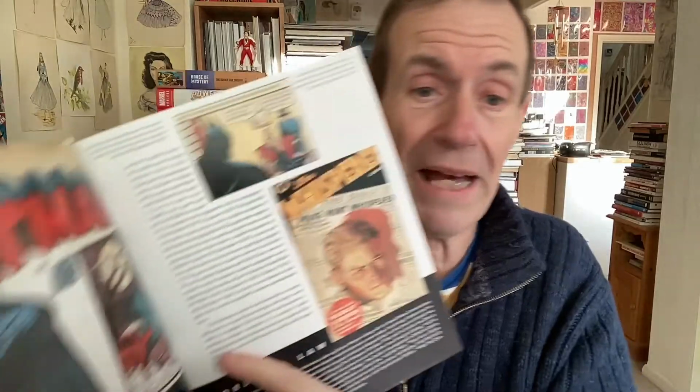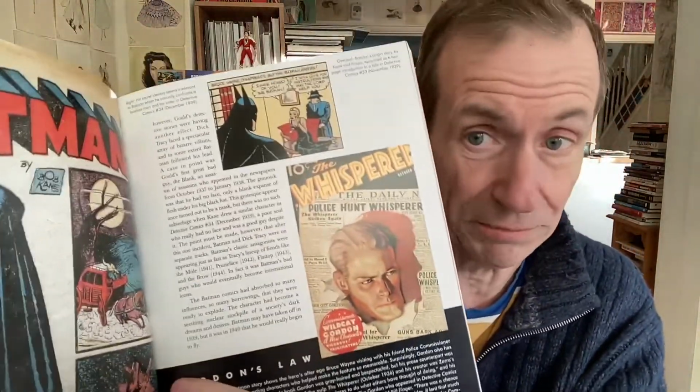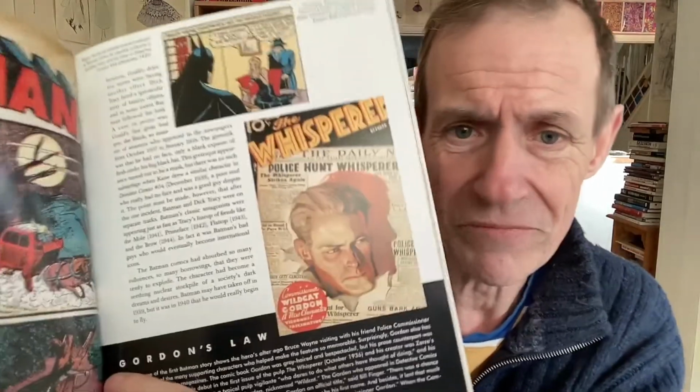Batman, obviously, slightly different now, but obviously similar, I suppose, in many ways. Batman there, and you can hear the cracks of the glue. Now, I hope this book will stay together by the end of the review. And you've got the Whisperer. Now, I don't know what that one is. Obviously, 10 cents it was, no less.